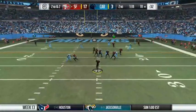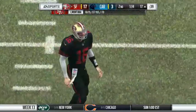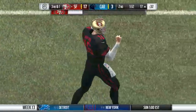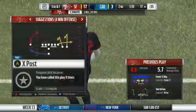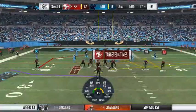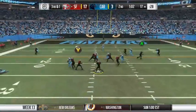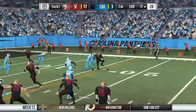From the shotgun, he'll look to throw. Over the middle, it's caught by Rodgers. That catch good for only a yard, and it'll be third down. When you see zone defense and you know you've got a drag route on as your primary call, you've got to be really careful as a passer about how far you let your guy go because he might wander into some tough coverage.